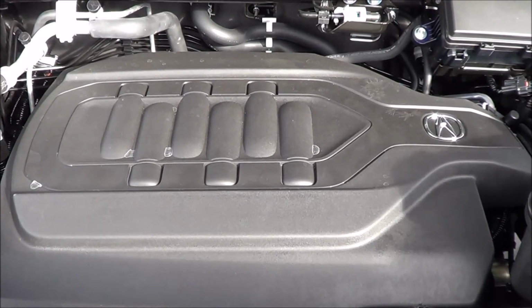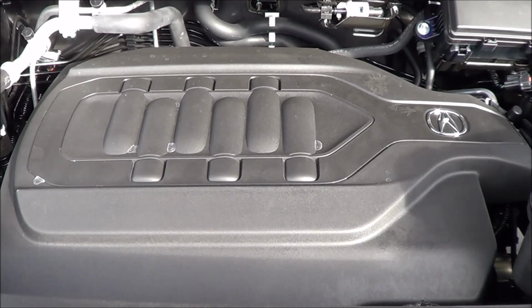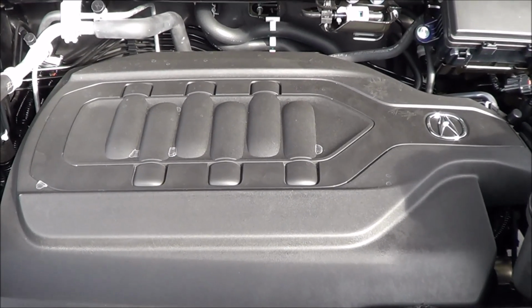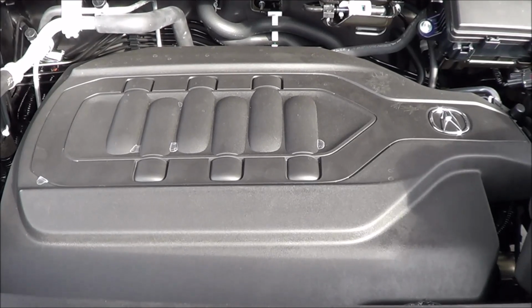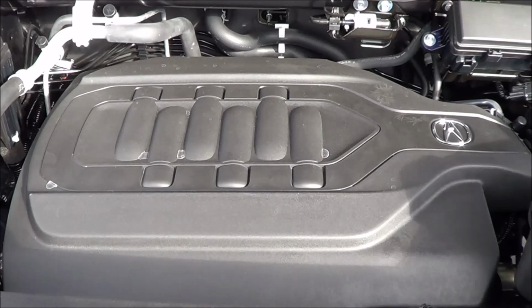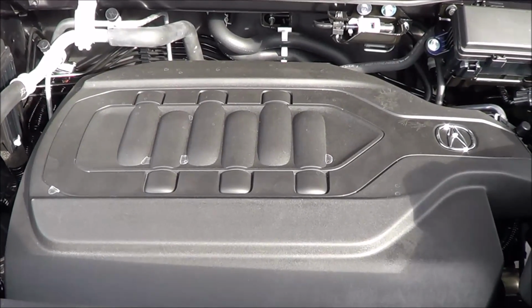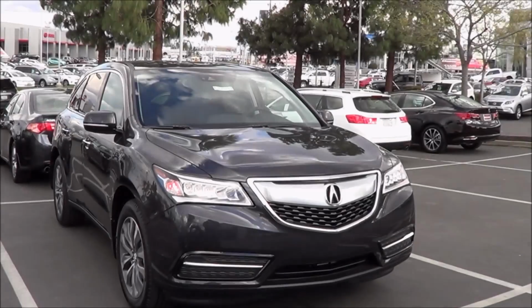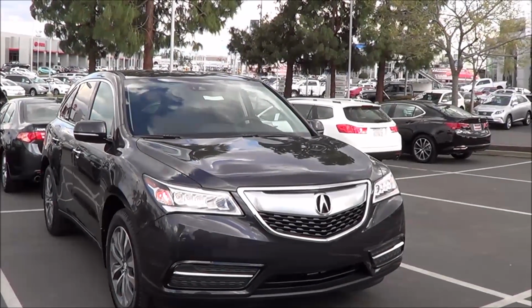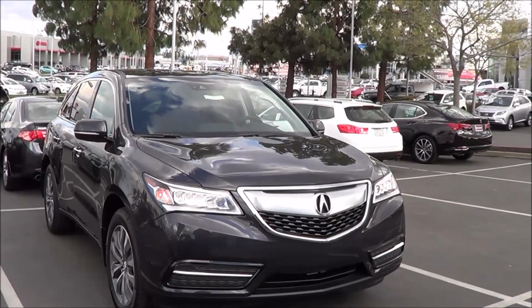Now, pretty surprisingly, the fuel economy numbers didn't get any better over the 2015 model year, with the addition of more gears as well as reduced weight too. I'm pretty surprised about that. However, this 3.5 liter V6 certainly provides enough power for your daily commute. Now, competitors of the MDX, you have the Lexus RX, the Audi Q7, as well as the Mercedes-Benz ML.